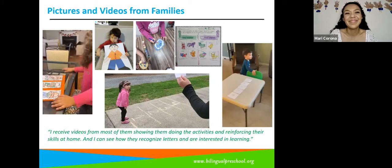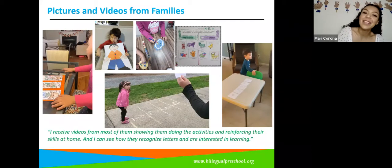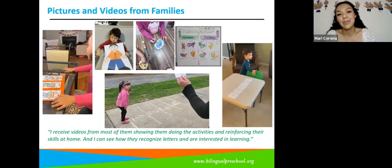Muy bien, Camila. Okay. Now we're gonna have our friend Sophia. She's gonna be doing the follow-up activity of the syllables. She's 3.5 years old too.